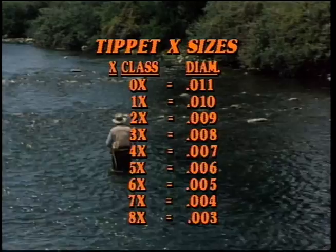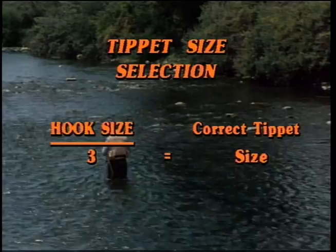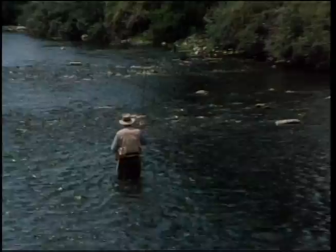You can readily determine the correct tippet size to use by dividing the fly's hook size by 3. The fly I'm using is a 16, so the correct tippet size is 5X. As you change flies, the tippet gets shorter. If it gets shorter than about 2 feet, you'll have to add a new one.